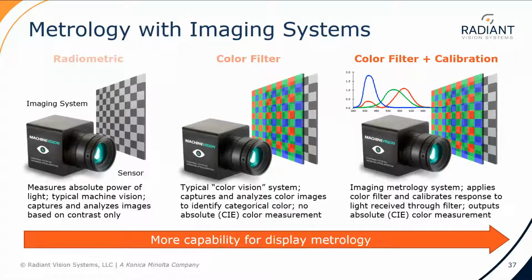So next up, we have an imaging system with a color filter in front of the image sensor. In this case, we're showing a Bayer pattern color filter with red, green, and blue filters. This is our typical color vision system. Colored images are helpful because they provide another quality for image analysis, but without calibration, these systems can really only measure a categorical color difference, for instance, the difference between maybe red or blue. These systems can't measure an absolute quantifiable value, and they don't take into account how each color is perceived.